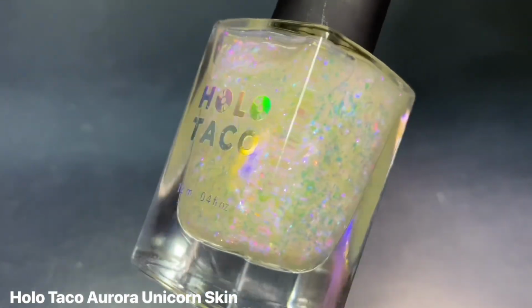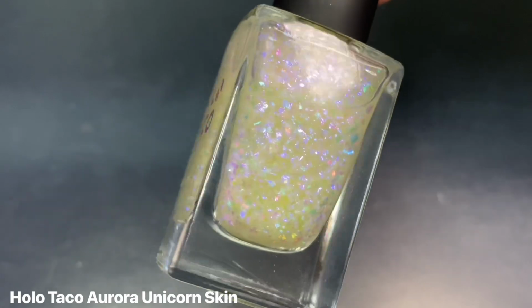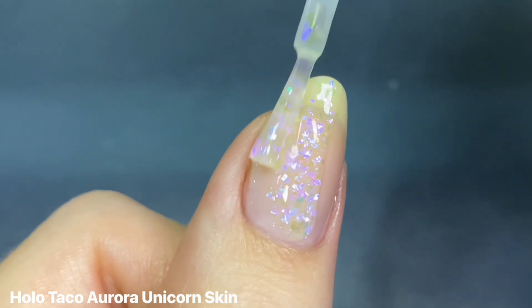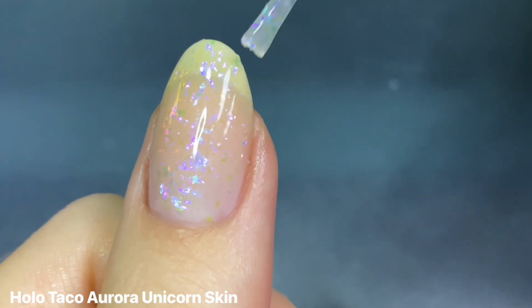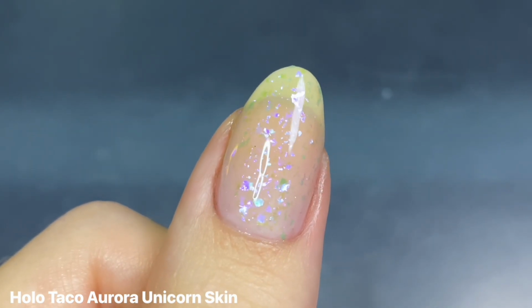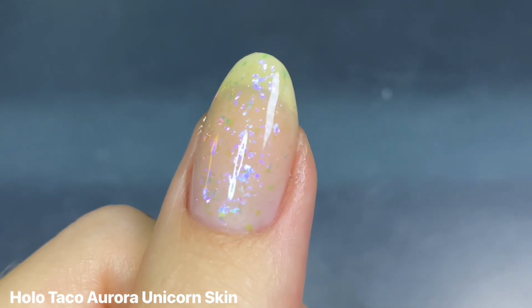And my last topper is Holo Taco's Aurora Unicorn Skin, which is a blue to purple to pink iridescent flaky. So I'm generally a big fan of iridescent flakies or polishes in general, as you'll see, but when they have this blue to purple to pink shift going on, it just absolutely gets me. I'm such a sucker for that color combination. I think it's just so pretty and flattering and so magical too.